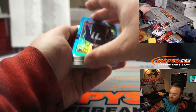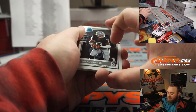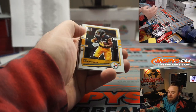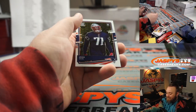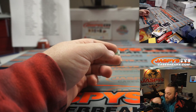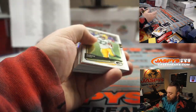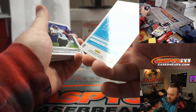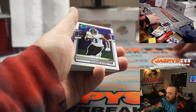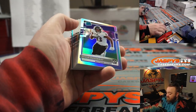Josh Uche to 299 for the Patriots, Karen Steele. Lynn Bowden Jr. for the Raiders, Patrick Colon. Derrick Henry for the Titans, Patrick Davis. Josh Uche for the Patriots, Karen Steele. LaVisca Chenault Jr. to 199 for the Jaguars, Garrett Knowles. Devin Duvernay for the Ravens, Garrett Knowles.